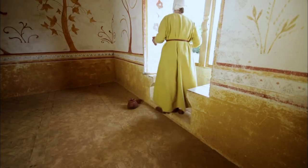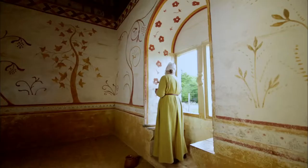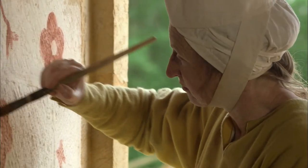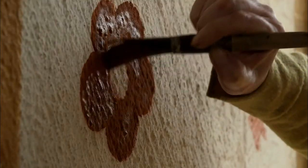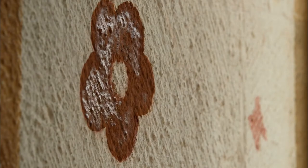Ruth is applying some of the techniques discovered at the Church of St. Peter to the bedchamber, which would have been used to provide hospitality to the Lord and Lady's most distinguished guests. It's the most highly decorated room in the castle so far, and Ruth is using the burnt red ochre paint to restore the rose motifs in the window seat.